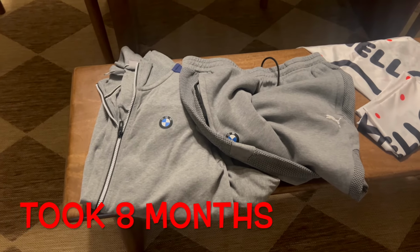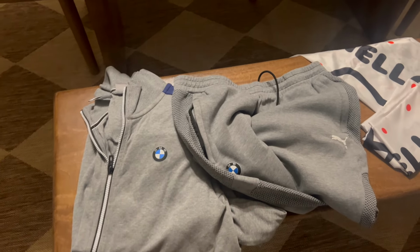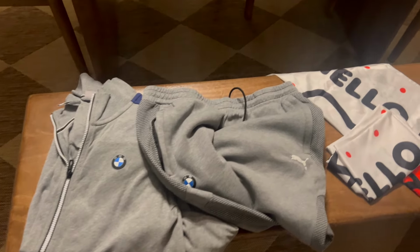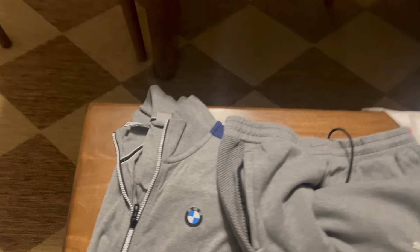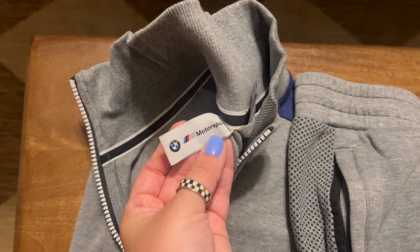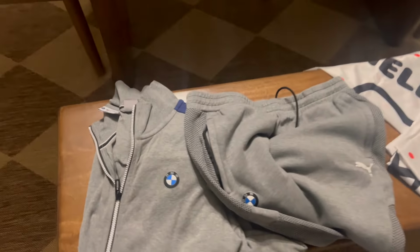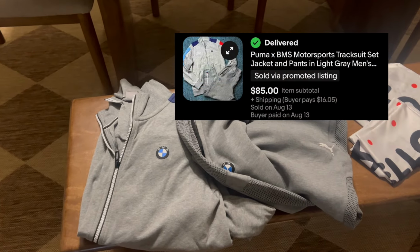But this is a Puma BMW Motorsports tracksuit set. So it's the jacket with the matching pants. And I knew this may take a little bit longer to sell because I did list it on the higher end. But here's the little tag for you guys. This did end up selling over on eBay for $85.